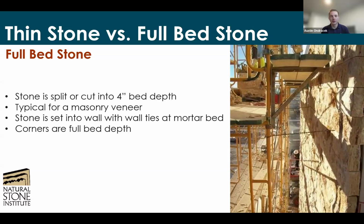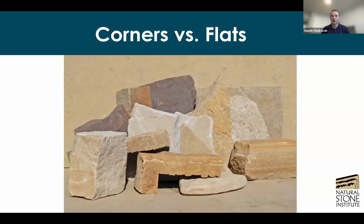Typically for a masonry veneer, the stone is set into the wall with those wall ties at mortar bed, and then the corners are full depth. So we'll talk about why veneers have corners and flats, as shown right here. Looking at a corner versus a flat, very simply, a flat is a flat piece of stone that is installed on the building. When you get to a 90-degree angle or a curve that you want to achieve with cutting that stone, that's when you would maybe install a corner piece to give it that full bed natural wraparound look.